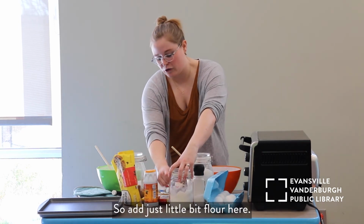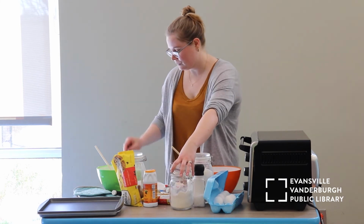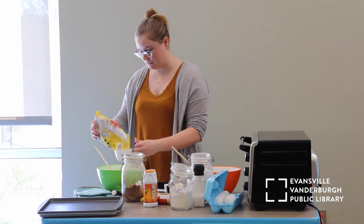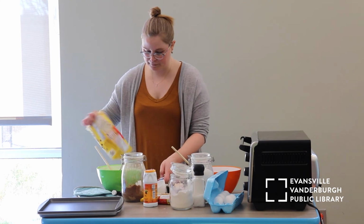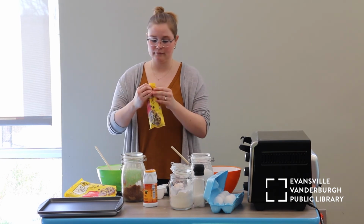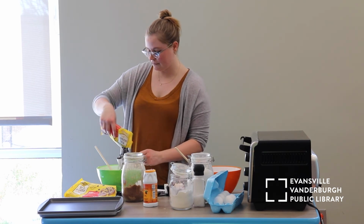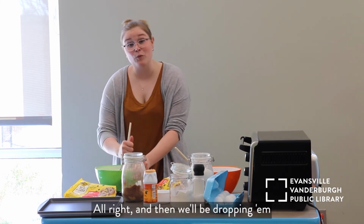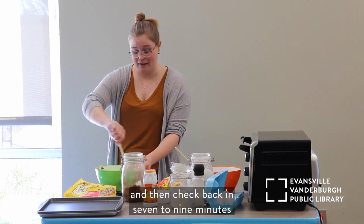So I add just a little bit additional flour here. And chocolate chips. And then we'll be dropping them onto our baking sheet and then check back in 7 to 9 minutes and we'll see how they turn out.